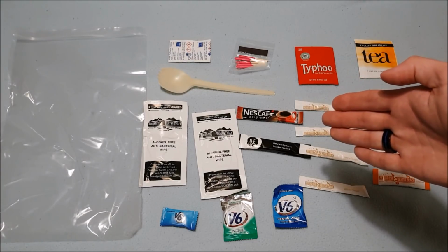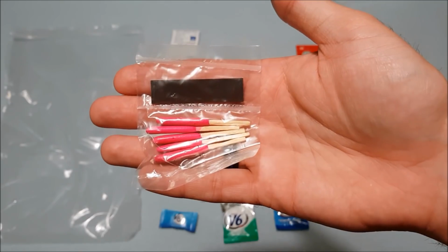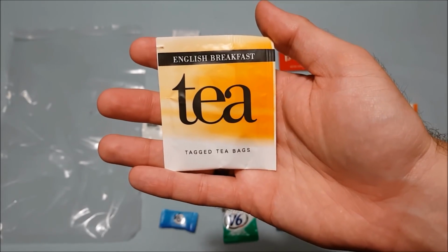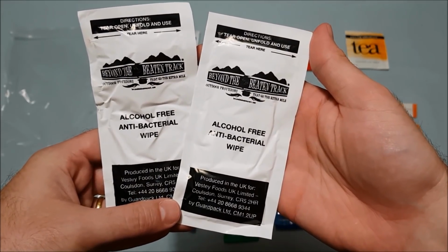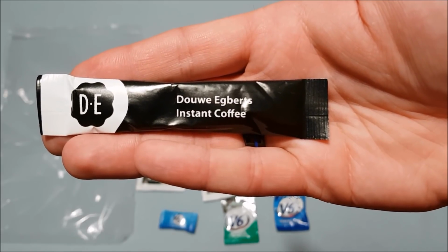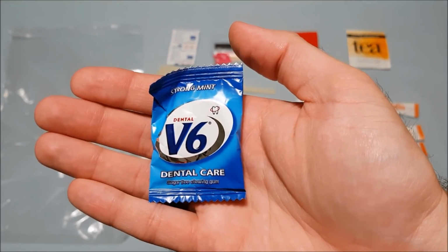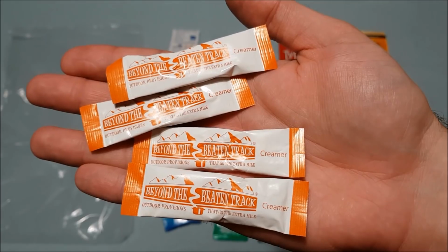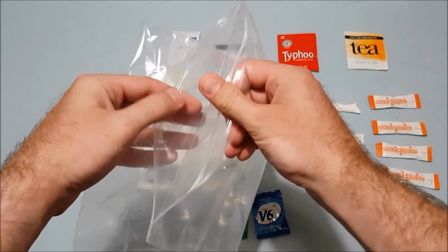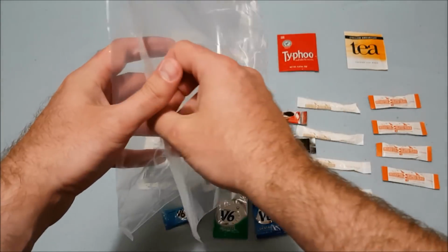This is what we have inside the accessory pack, and that is 6 water purification tablets, 5 windproof matches with striker, Thai Thu tea, English breakfast tea, 2 alcohol-free antibacterial wipes, Nescafe Original, DE instant coffee, sweet menthol gum, spearmint gum, strong mint gum, 4 white sugars, 4 creamers, and finally a very good heavy duty Ziploc bag. And this is so you can either put your rubbish or the remainder of the food which hasn't been eaten yet in here, so it doesn't go away anywhere.